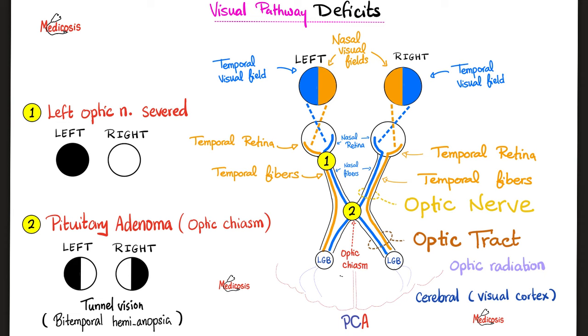What does the word anopia mean? An means no, opia means vision. There is no vision on the left side. You can also call it left monocular vision loss. Monocular means one eye. Only one eye is toast, the other is healthy.